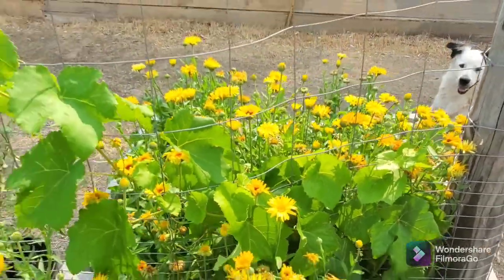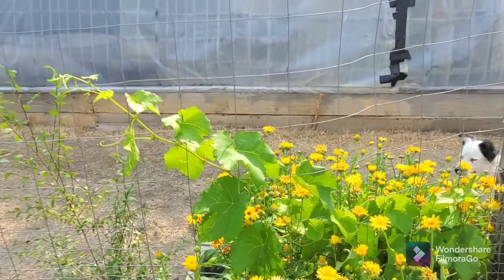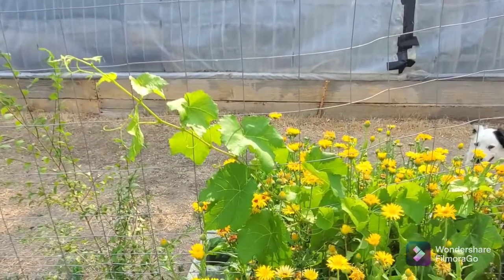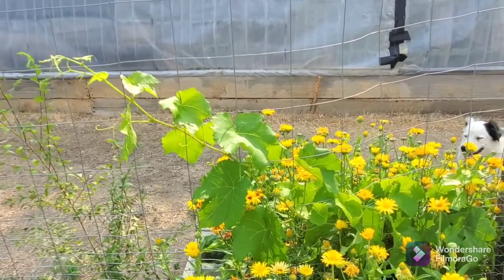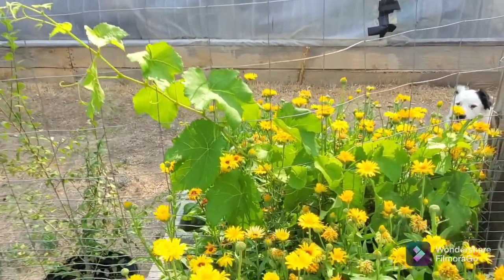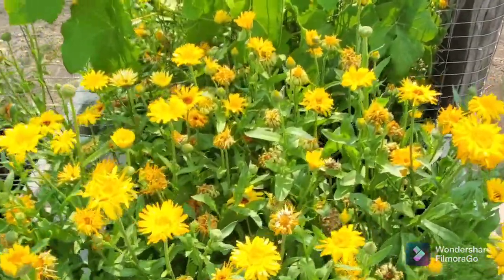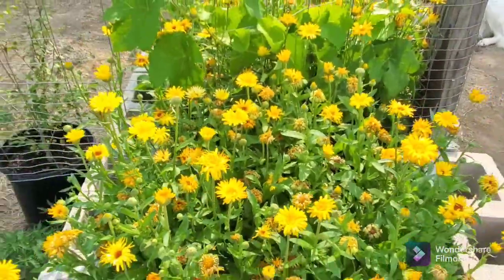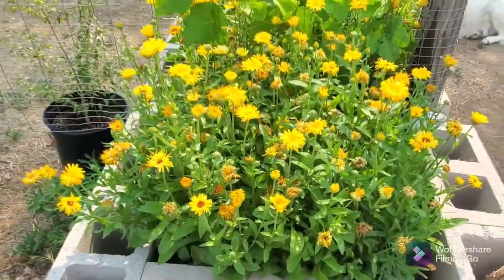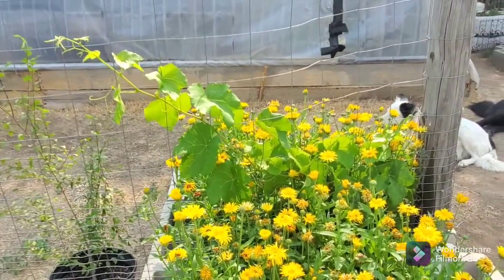And you always want to be careful. As Susie can tell you in Our Life Out West on her channel, she has been rattlesnake bit because when you have thick foliage like this, you can reach down in here. The snakes like to hide in there because it's cool. So you always have to be careful when you're reaching your hand in your plants.